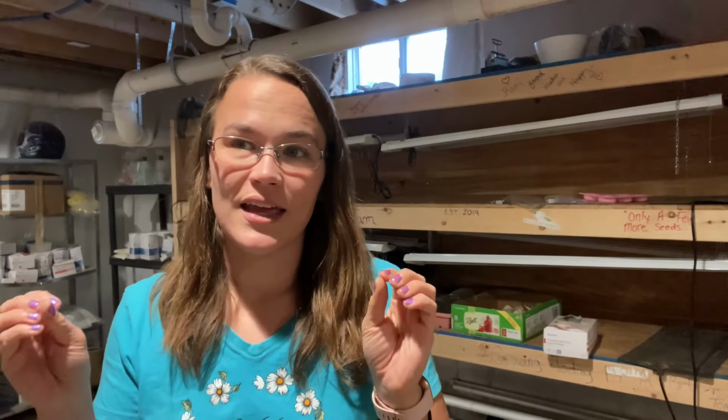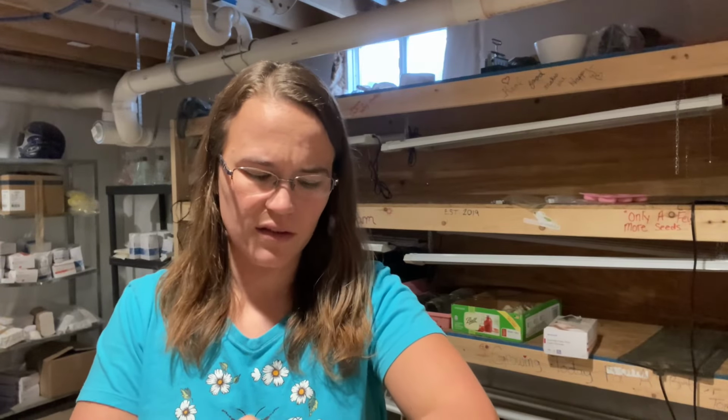And it's only January 14th, I think. Today's the 15th, 14th. And I'm ready to get my hands on the soil. I'm ready to start gardening. So it's going to be a long few months waiting, but it'll be worth the wait.